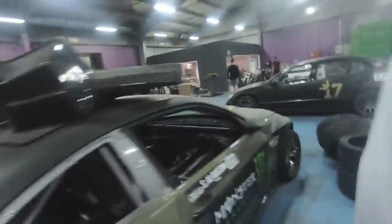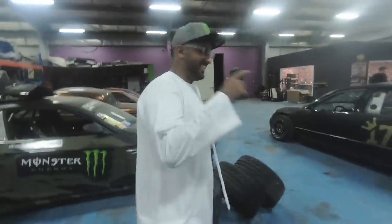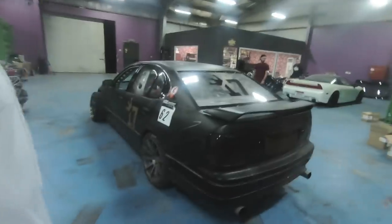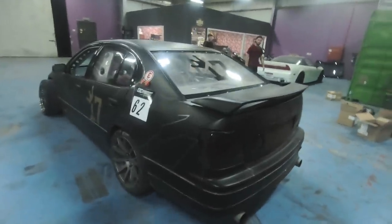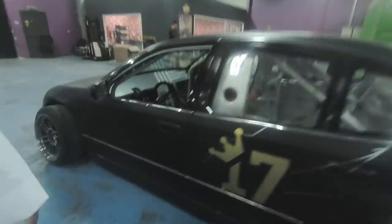The reason I'm keeping my camera this way is because you have a very special car over here that we can't show right now. So we're going to focus on the car that Hassan was driving at the weekend. Yes, Lexus GS300. This was in Lima last year. Remember, I got first place in it.